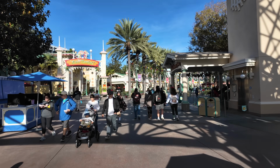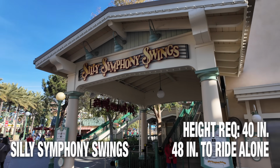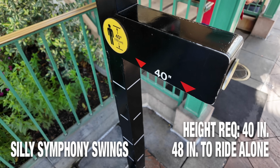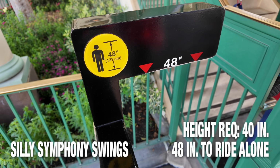The next area of DCA is called Paradise Gardens Park, and our first ride is the Silly Symphony Swings. Guests must be 40 inches to ride in a tandem swing or 48 inches to ride alone.